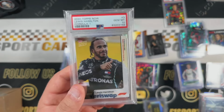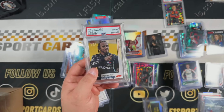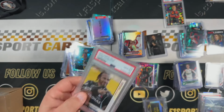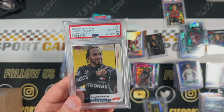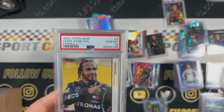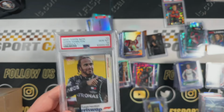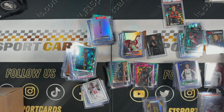So these went crazy at the time. They skyrocketed. They've come down in price now. More people have got them graded since. Obviously, the pop report's gone up. But still, to me, this is one of Topps' very first Lewis Hamilton images and it's in a PSA 10, so you can't ask for more than that. I'm really happy with that purchase as well.